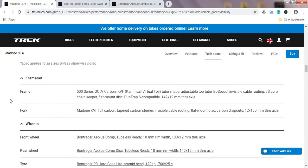So when you look at the frame and fork of this bike, you get Trek's 500 series OCLV carbon. So this is not the top of the range that Trek can do. They have their 700 series OCLV, but Trek does top-notch carbon fiber frames and forks. And also don't forget that you get a lifetime warranty with Trek, so even if you have some problems, they will easily sort it out.